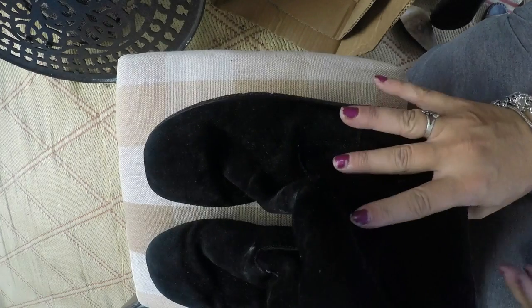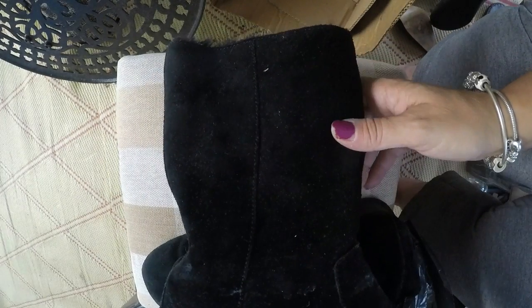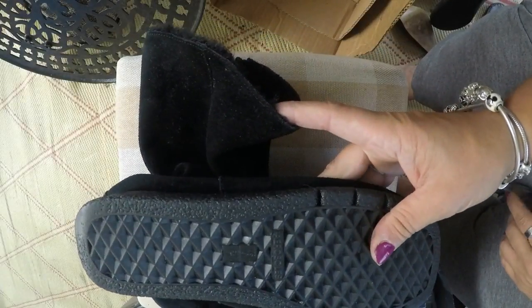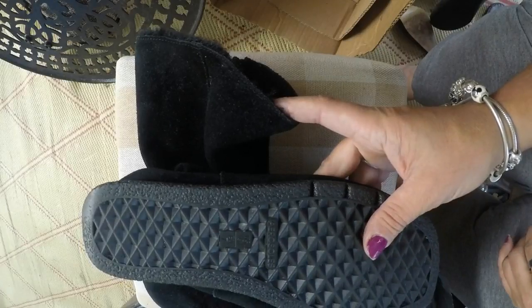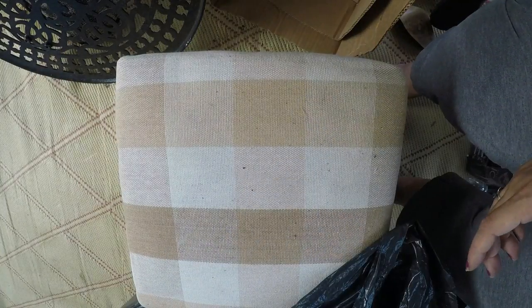Okay, so, from the match to this, and this, I dragged the big bag out. These are just boots. They need to be cleaned up a little bit. They're Aerosoles. Cute boots. They don't look like they've ever really been worn. They're size 9 US. So, I have people I can donate these to if they're worth anything.